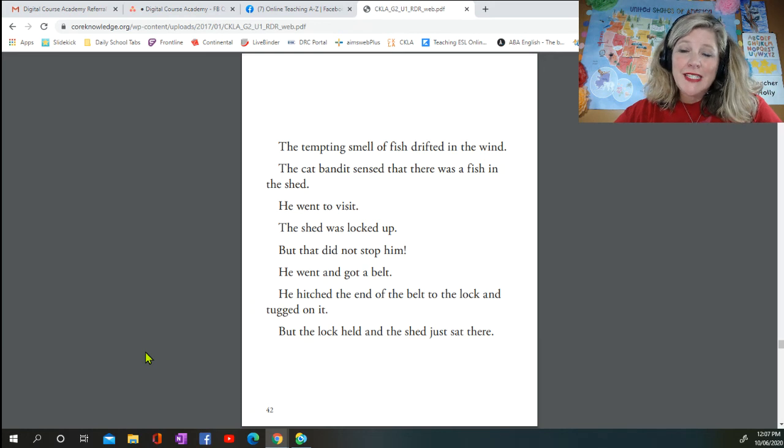The tempting smell of fish drifted in the wind. The cat bandit sensed that there was a fish in the shed. He went to visit. The shed was locked up, but that did not stop him. He went and got a belt. He hitched the end of the belt to the lock and tugged on it. But the lock held and the shed just sat there.